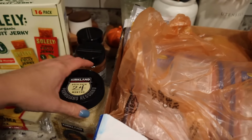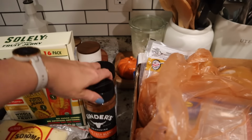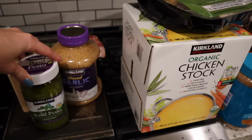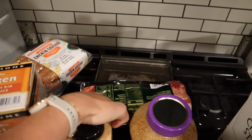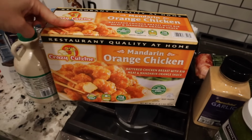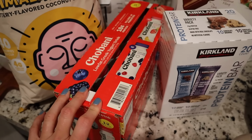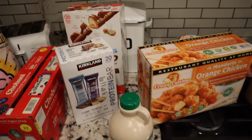Peanut butter, Parmesan cheese, sliced cheese, fruit jerky, 2 things of Kinder's taco blend. We go through that so quick. There's the other turkey. Organic chicken stock, pesto, garlic powder, pack of Applewood bacon, chicken sausages, orange chicken, organic syrup, protein bars, a treat item for the kids, Chobani yogurt smoothies, and Lesser Evil popcorn.